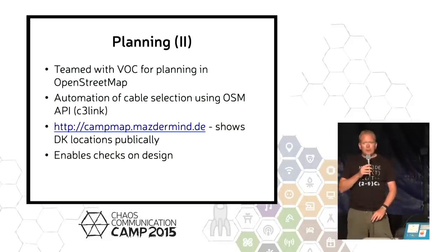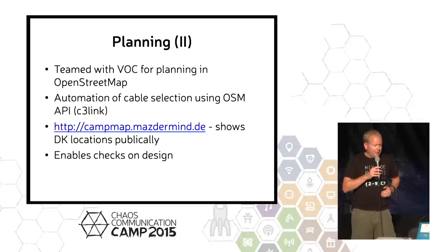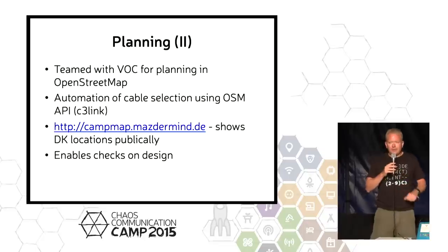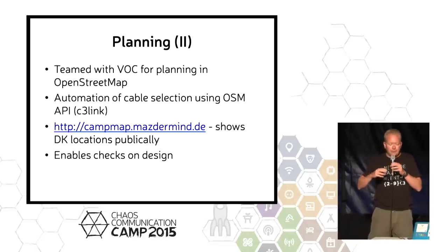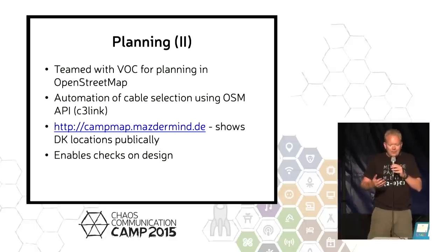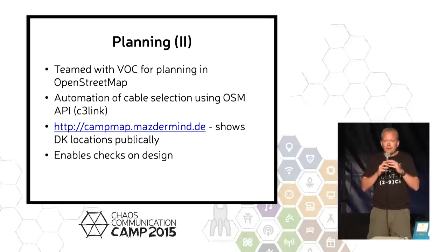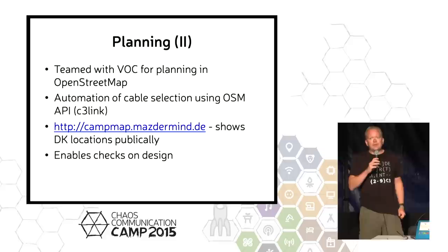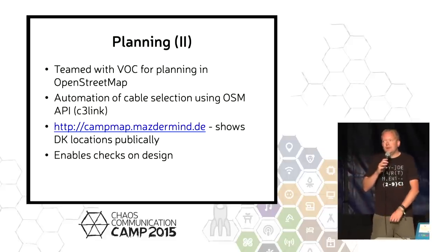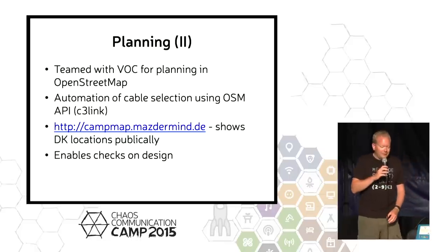So this actually all required quite a lot of planning, and we did this in a lot more depth than previously. We teamed up with the VOC for planning in OpenStreetMap. We were then able to do a lot of automation of the cable selection and putting the right cables in the right places using the OpenStreetMap API and some tools we built ourselves. And a side effect of having all that information available is that it was then publicly available to you guys, so you can see where the Dardenclos are if you look at the camp map URL. And it enables us to check the design properly and make sure that we don't spend ages pulling a cable to find it's 5 meters too short, which is really super frustrating.